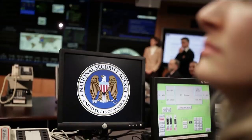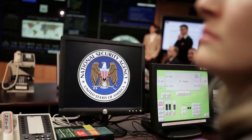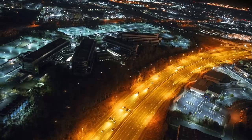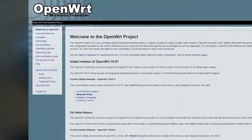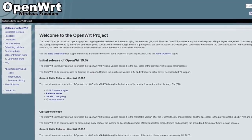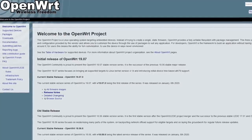Pretty much all consumer routers ship with proprietary firmware. This is a problem if you're worried about government backdoors. So if you want to eliminate the chances of easy bulk collection for a three-letter government agency, install an open source third-party firmware. Running an open source firmware gives you more security options on top of being more transparent and without secret government backdoors. The best open source firmware out there is currently OpenWRT. They have detailed documentation on how to install this firmware on supported devices, and there is a lot in there, so I'm not gonna cover it in this video.